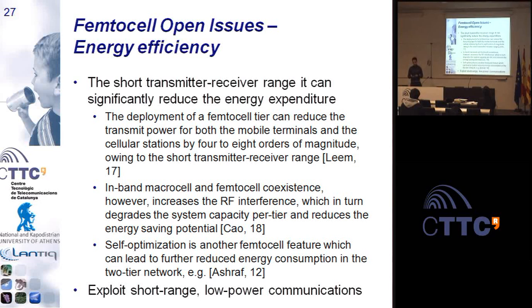This unplanned deployment also reduces the system capacity per tier and also diminishes the energy consumption gain. Now, femtocell self-optimization is another design option which can also lead to reduced energy consumption for the network. Let's say the report in ASRAF, where they use some pilot adaptation mechanism.